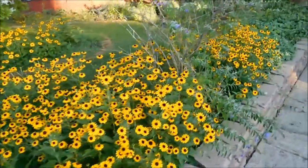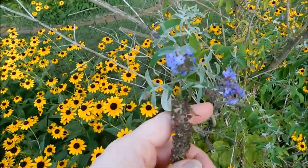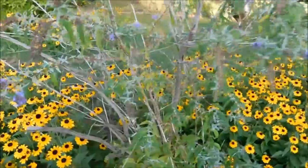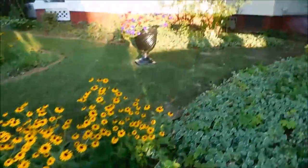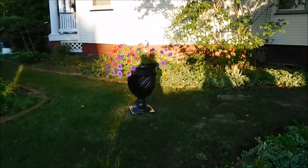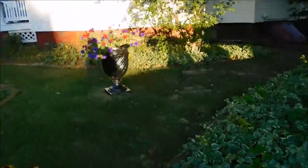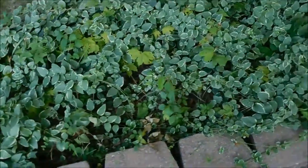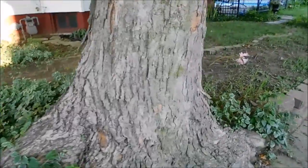Yep. And this poor little tree is dying too. It's pretty though. It was filled with purple flowers. It was really pretty. And then I've got these little flowers on the side. Can't really see because my shadow's in the way. And then I got a lot of ivy down here going across the side of the yard.